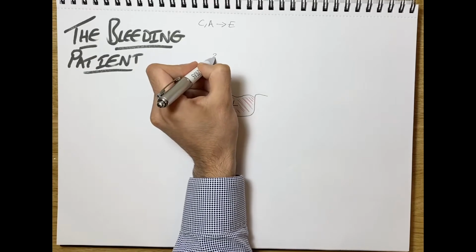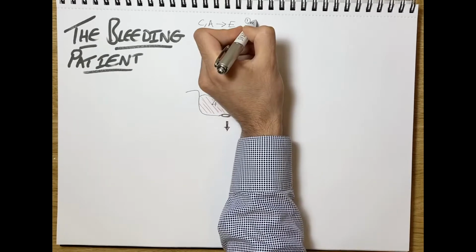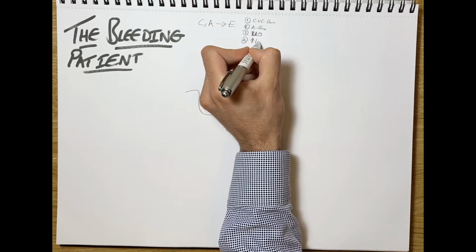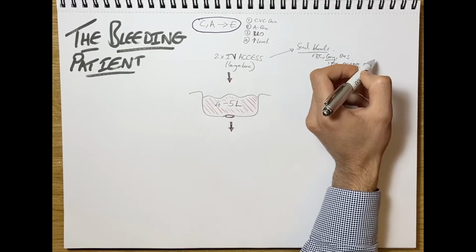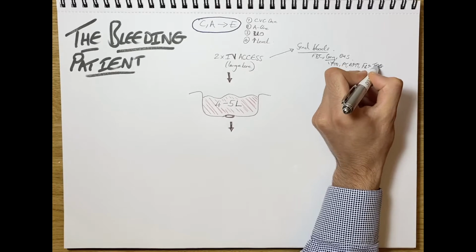You need 2 large bore IV access cannulas. You'll need to think about a central line, arterial line, urine output, and increasing the level of nursing, such as HDU or intensive care. Next, you'll need to send bloods. This includes a full blood count, coagulation screen, and group and save. Remember PT, APTT, platelets, fibrinogen, and TEG in the coagulation screen.